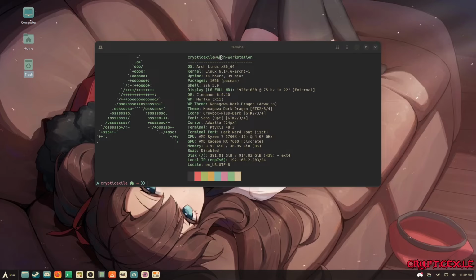Don't get me wrong, I do like the GTK toolkit. That's why I like to use Cinnamon over KDE, because I'm not a big fan of Qt. And that is fine. To each their own. I know a lot of people probably like it. I'm just not a fan of it, to be honest. I'm not really a KDE person. I don't hate it, just like I don't hate GNOME. It's just not for me personally. I do like Cinnamon. I think it's a great desktop environment.